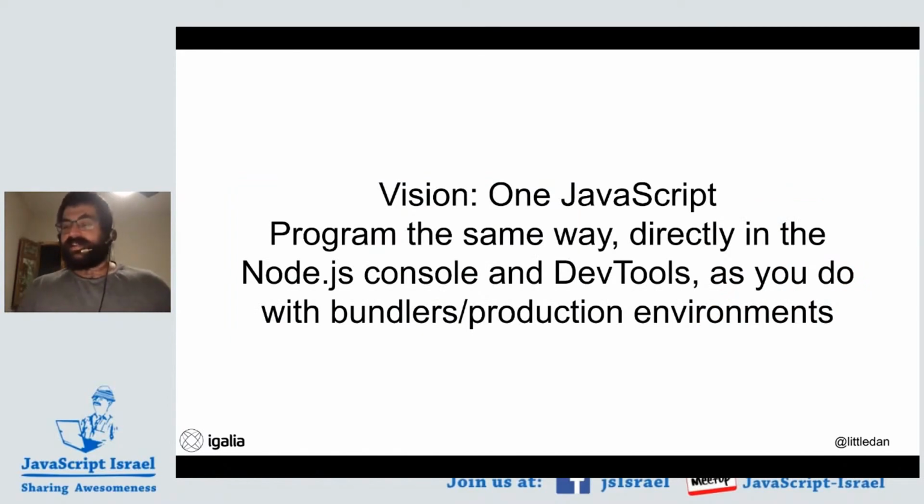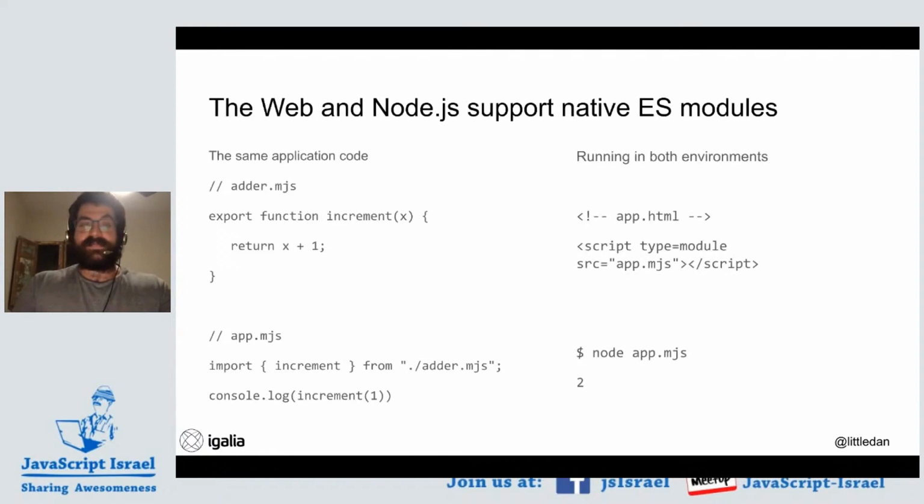So a vision that underlies a lot of this work is a standard JavaScript language. If there's a way that you can have one JavaScript program that you write in the same way, both directly in a Node.js console or a DevTools console, the same standard language as you use with bundlers in production environments. So the current world of JavaScript, especially when it comes to modules, is approaching this, but it's not quite how things work today. So as we add new features to JavaScript, the idea is to support them the same standard way across all these different ways that JavaScript runs.